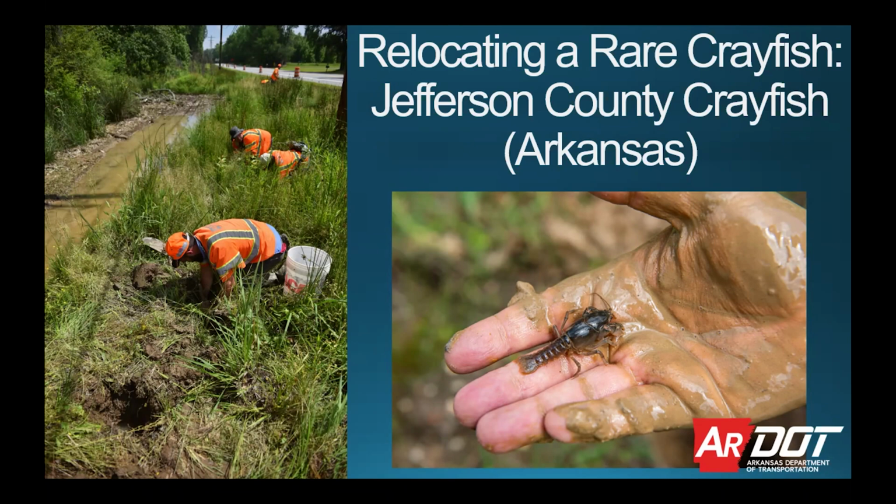In 2019, the Arkansas Department of Transportation signed a voluntary pre-listing species conservation program with the U.S. Fish and Wildlife Service, committing to implement conservation actions for 5 rare, endemic, primary burrowing crayfish species known to occur in Arkansas's roadside ditches, including the Jefferson County crayfish.